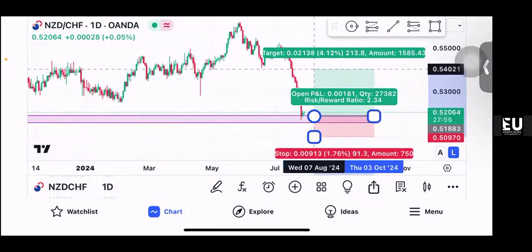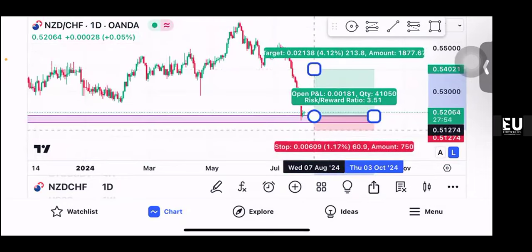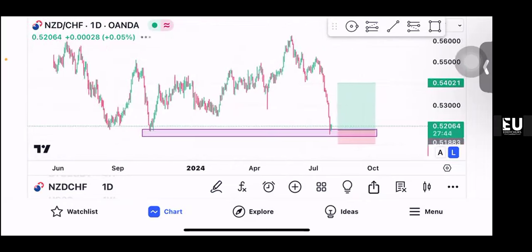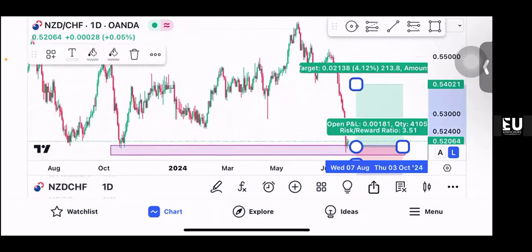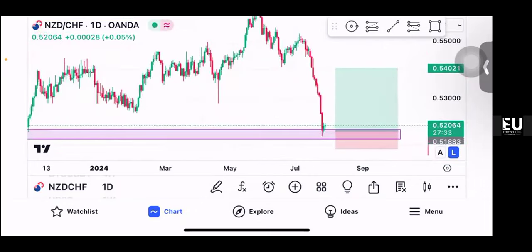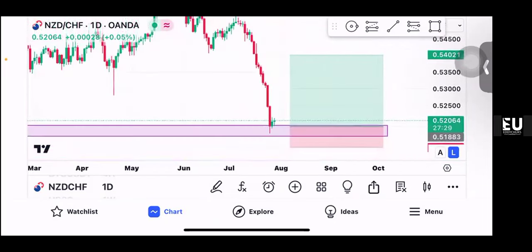Maybe this level. For me, one thing with these pairs is their spreads are very, very high, and they are good for swing trading, you know, they are very, very good, because once they start moving, they just continue moving like that. And this is a previous area of support also, so probably should go up, provided the market moves actually, and provided CHF is weaker to the New Zealand.